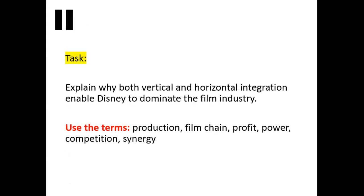Okay. I think we've covered quite a lot here, so I'd like to encourage you to take one final task to consolidate what we've looked at. In your own words, can you explain why both vertical and horizontal integration enable Disney to dominate the film industry? So you're going to be looking at that grid and the benefits that each of those strategies offer Disney as a business. You may wish to refer to your glossary here, and also to try to apply some of the key terms, such as production, film chain, profit, power, competition, and synergy.